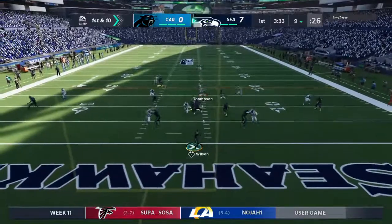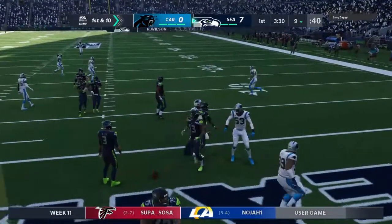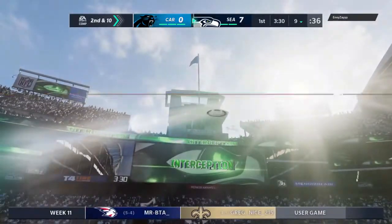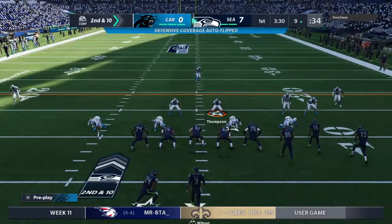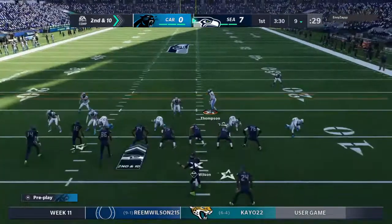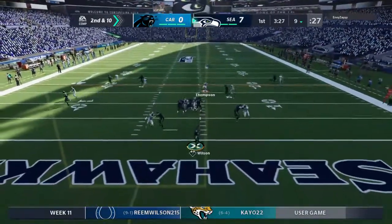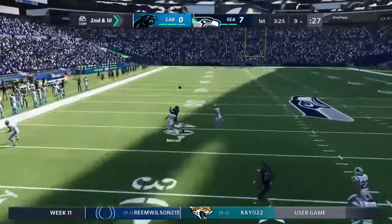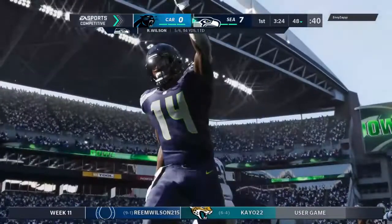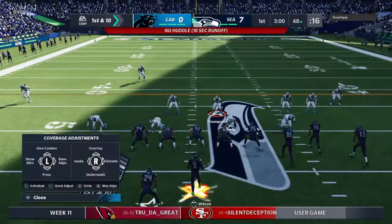After the interception, here's Wilson. And the tip there altered the ball flight, and it falls incomplete. It'll be second down. 3.5 to go, first quarter. Second and 10 now. Wilson going for Metcalf on the deep ball. And got his man complete. And they work this well upfield across the 45. 39 yards there. A big one.